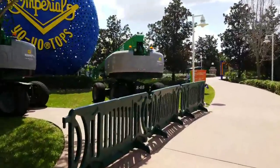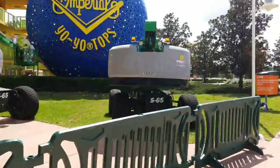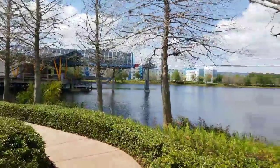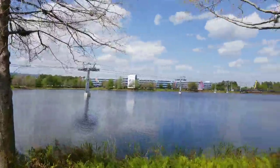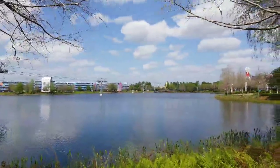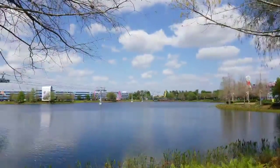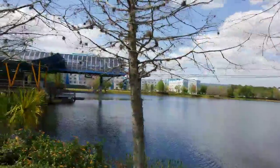Looks like they're doing a little refurbishment on the yo-yos here. They're always doing this kind of stuff. They're always painting and power washing and doing touch-ups and things like that. So you can always expect that when you come to the resorts. This is truly going to be a beautiful ride over Hourglass Lake.